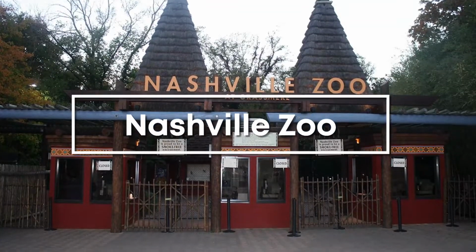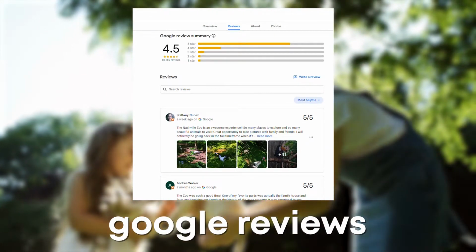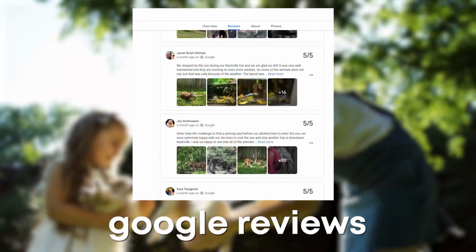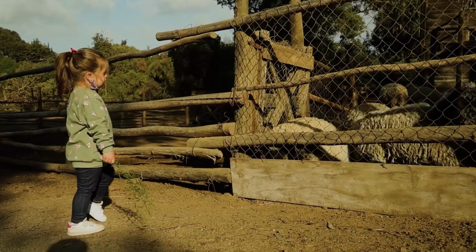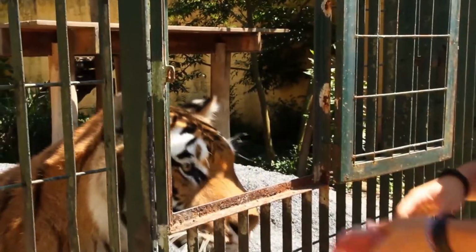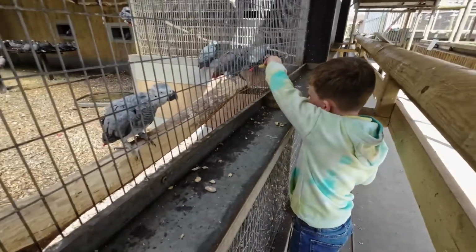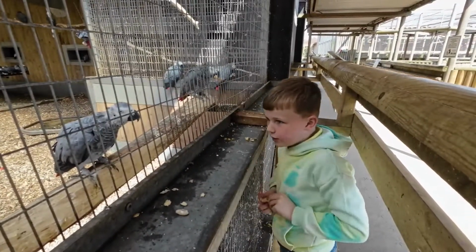2. Nashville Zoo. With almost 18,000 reviews on Google and a rating of 4.5 stars, we had to include Nashville Zoo. It's perfect for children of all ages. You can see a whopping 350 different species of animals from all over the world. But if the animals alone don't captivate your kids' interest, don't worry, there's more to do.